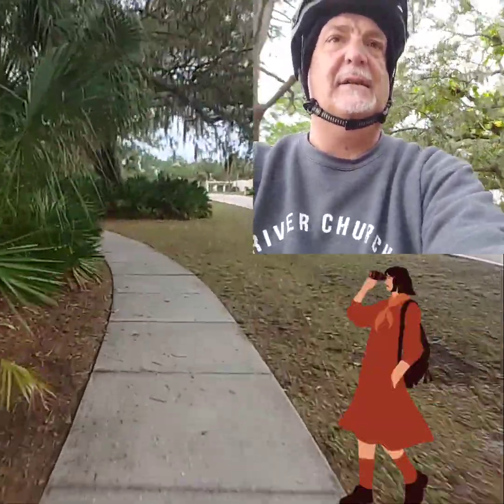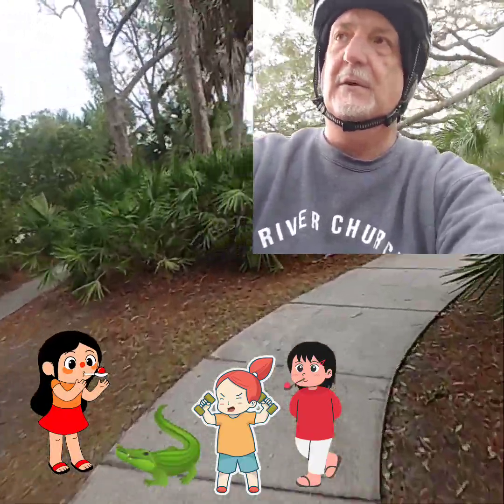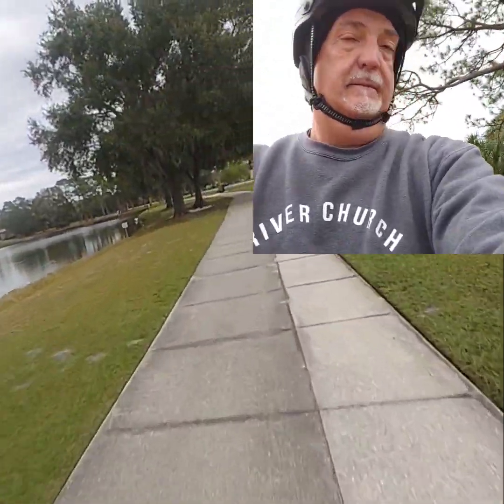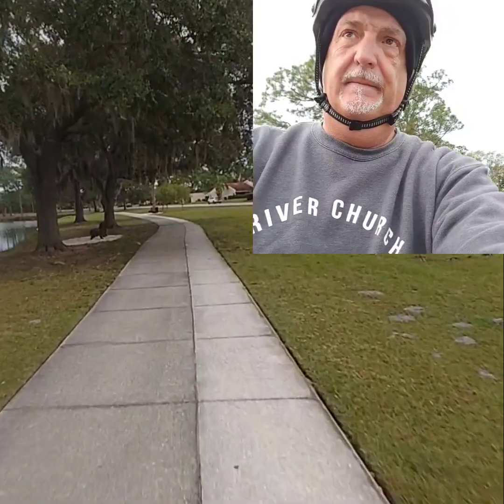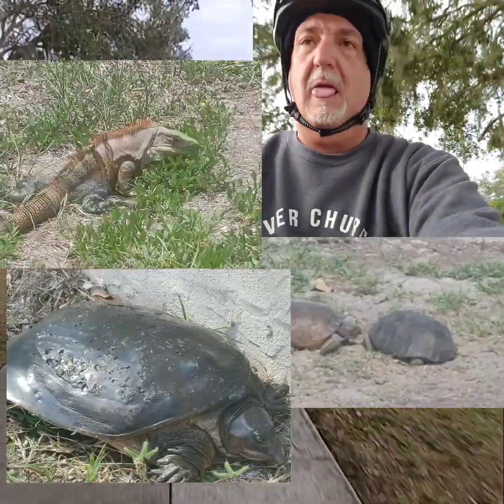And a bird watcher nearby saw that and brought over her binoculars for each of the girls to get a closer look at the alligator. So that was cool. They had a good time seeing that. So yeah, the alligators, it's not an everyday occurrence, but it can be. And I see turtles all the time. Saw one yesterday, it was right on the bike path.